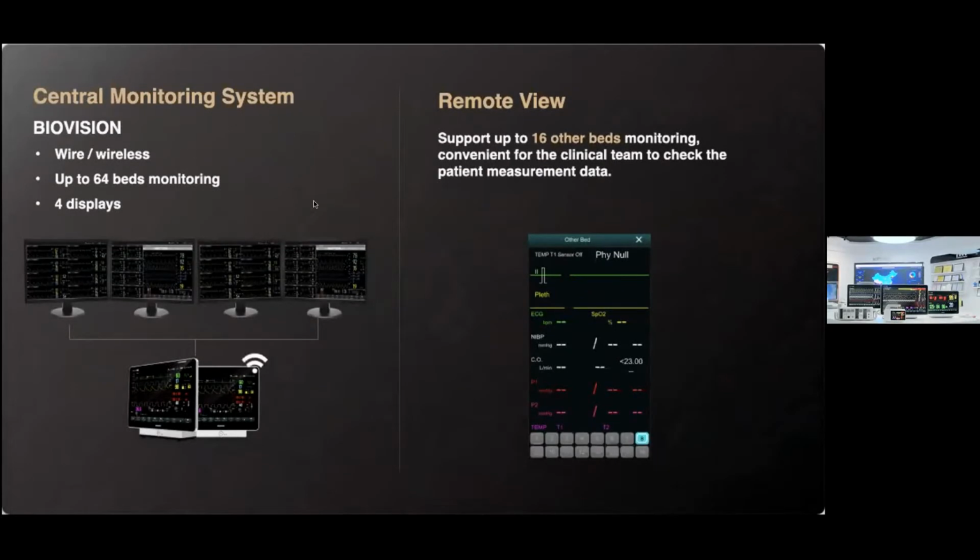At the same time, we are providing a central monitoring system to the users. The latest version is BioVision, that we support wire or either wireless connection. And we can support up to 64 beds connected together. And we can support up to 4 displays.